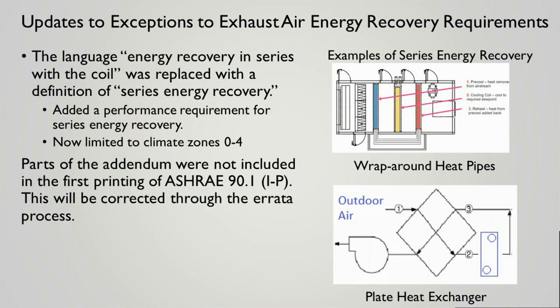There are updates in 90.1 2019 to the exceptions to exhaust air energy recovery. A definition of series energy recovery replaced the former use of the term energy recovery in series with the coil in the text of 90.1. A performance requirement for series energy recovery was added. This requirement is limited to climate zones 0 through 4, so your humid climates or your hot climates. Parts of this addendum were not included in the first printing of 90.1 2019 and will be corrected through the addendum process.